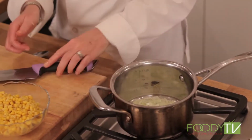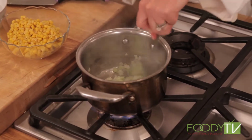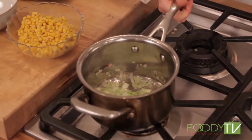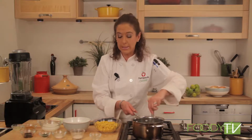Back on the flame and give it a stir. Just want to soften them up a little bit. The color starts to brighten up, and I can smell that wonderful onion smell. Next, I've got some chopped jalapeno. That's going to go in and saute with the leeks.